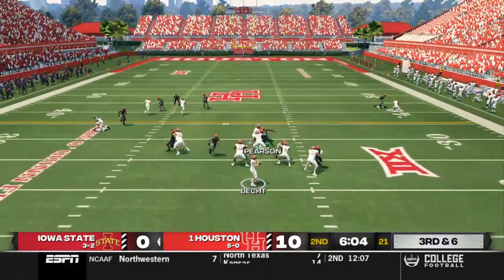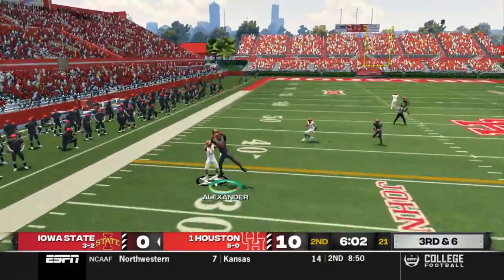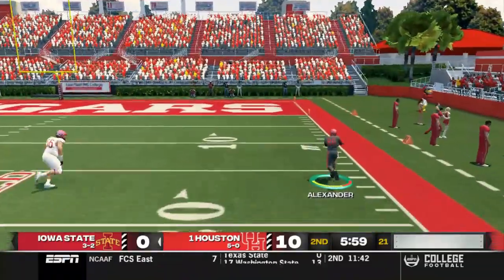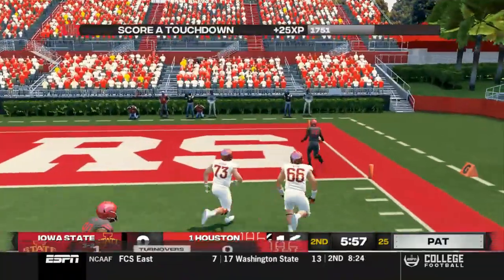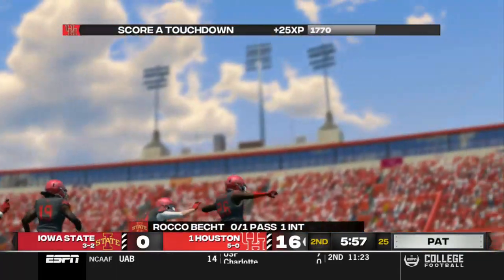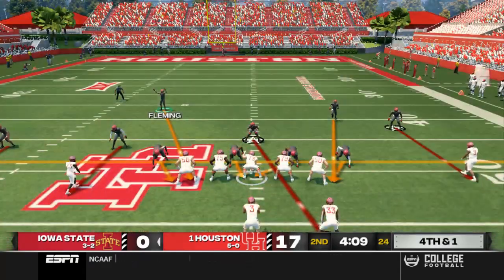10-0. Early second quarter. Pass to the left side. Alexander's there to pick it, and he makes the guy miss. He's got a wide open lane there down the sideline to get to the end zone. So we do get a pick 6 here. Defense is looking great so far in this first half.